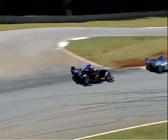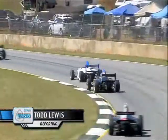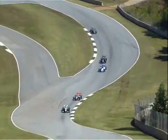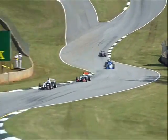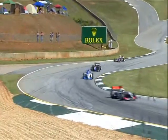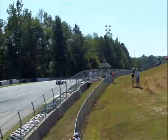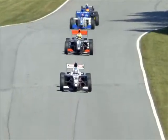Here's Todd Lewis. Quick update for you fellas on Tristan Vautier. Had a terrific start to this event, off the standing start, jumped a couple of positions, bumping tires and pushing his way through, and was running 4th. He's now dropped back a couple of positions, currently running 8th. Hasn't said anything about the car to the team on the radio. He's just got his head down and trying to charge back toward the front.